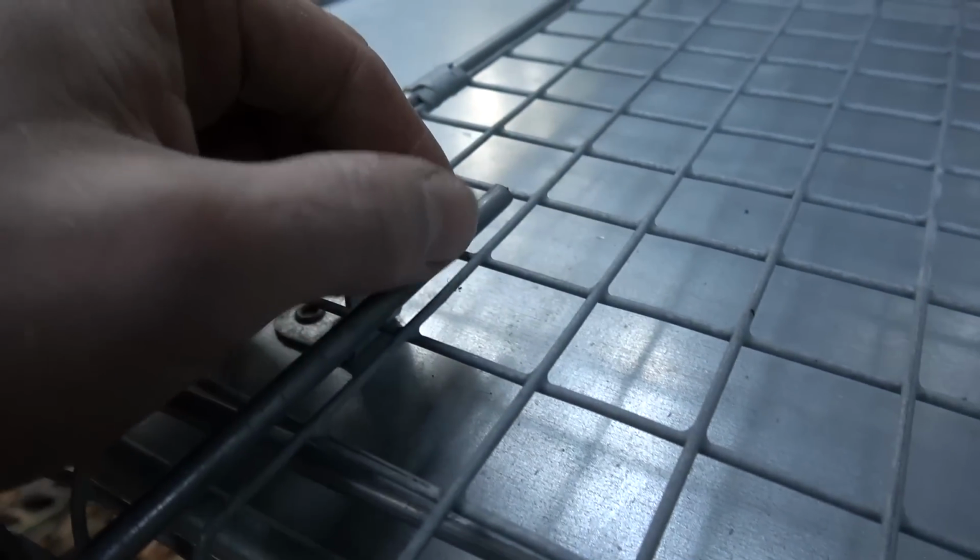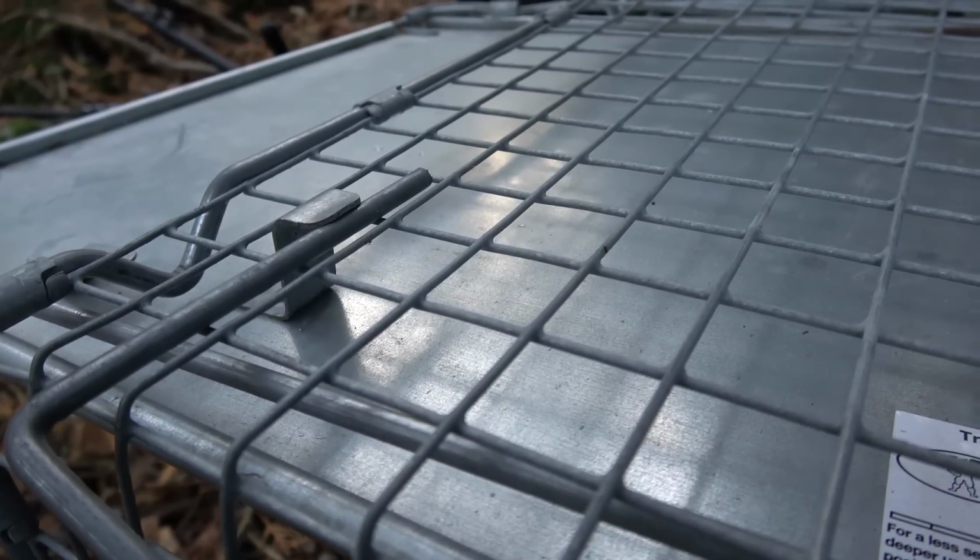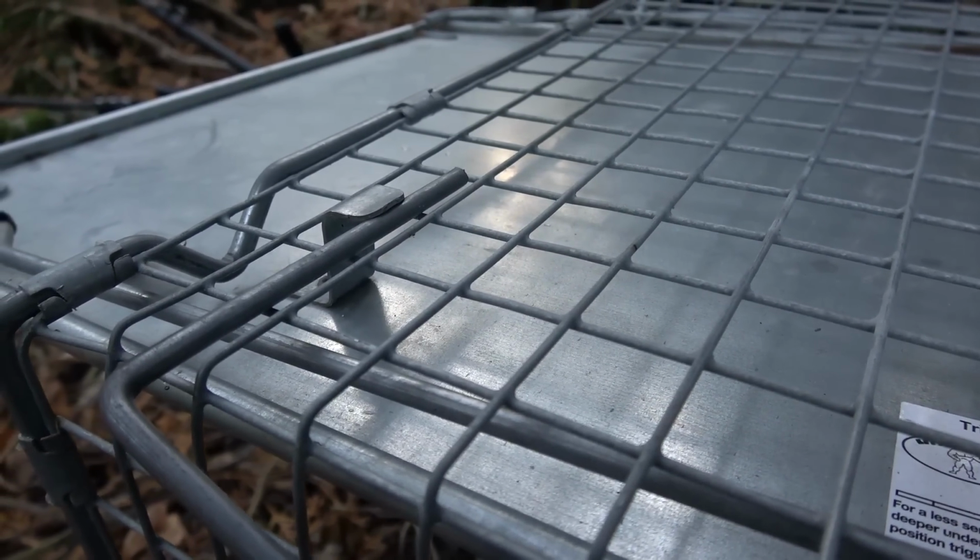All right, we want a hair trigger, just so, very, very lightly. There we go. I'll come back tomorrow.